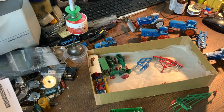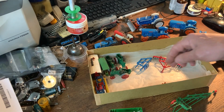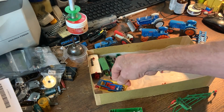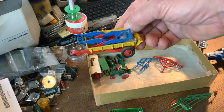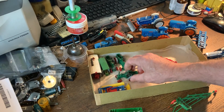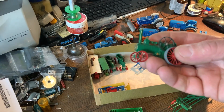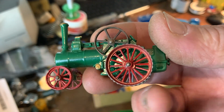Right, this video is going on a bit longer than I thought, so I'm going to wrap it up in a minute, but I just want to look at a couple of other things. A Corgi trailer, there's some other items in there, but look, Lesney. Let's get to Matchbox and Lesney, because they just made beautiful things.